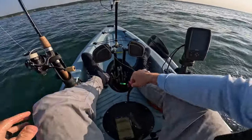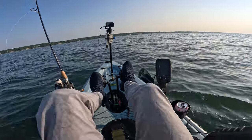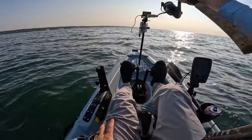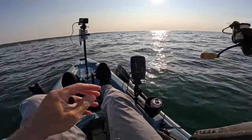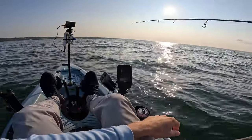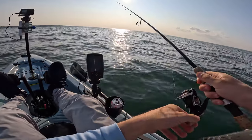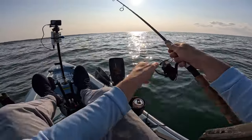Yeah, we just want jumbos. I don't really feel like filleting too much. Let me try that boulder one more time. That's fast drift, fast drift. Should be directly on top of it, so as soon as it hits the bottom, we gotta be ready. That's a sea bass. He keeps coming back. Oh. I may have drifted too far off the rock.